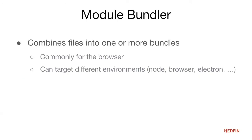This is most commonly used for the browser, but it can actually target a variety of different platforms. You can have Webpack output bundles specifically for Node. I believe that they're commonly used for Electron apps, which I don't know if you knew this, but all of the apps you're using now are Electron apps under the hood. It's scary. Slack, that sort of thing.